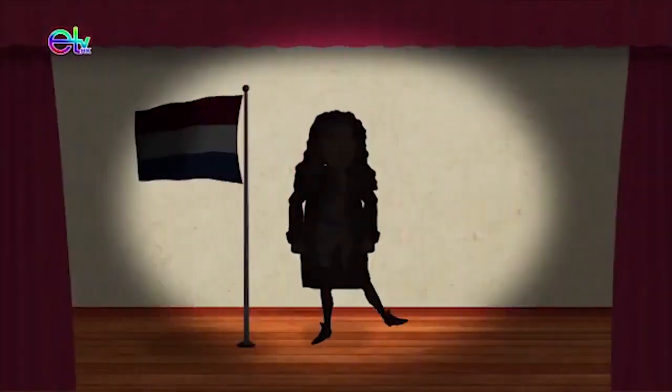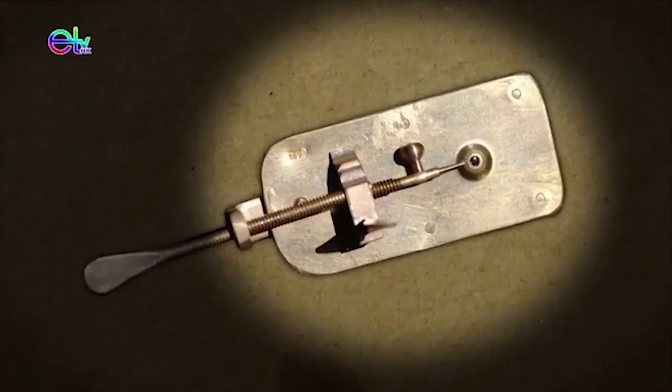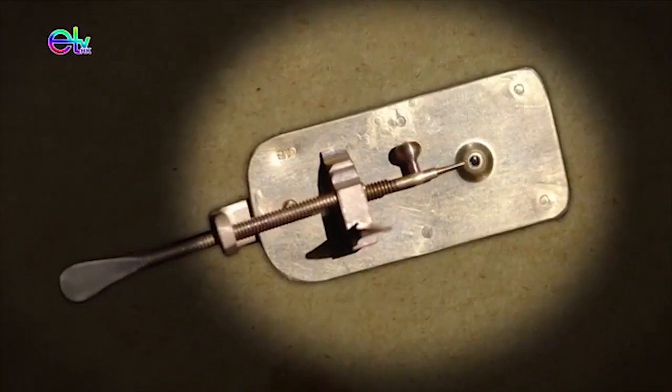So the story goes that once the Dutch merchant Antony van Leeuwenhoek invented the microscope, we humans began to discover all kinds of microorganisms around us, like bacteria and fungi. The scientists were mesmerized by the fascinating world of microbes, but at the same time also totally mystified by what they really were and where they came from.